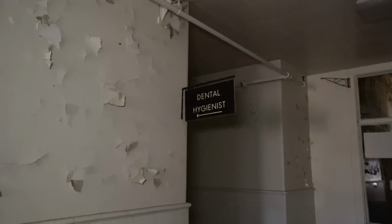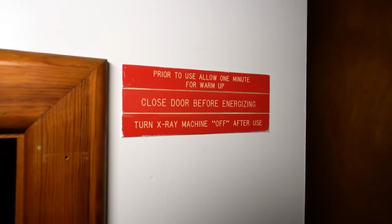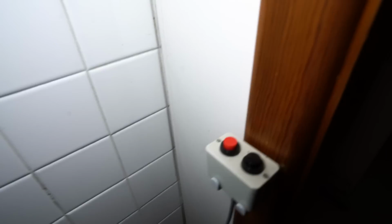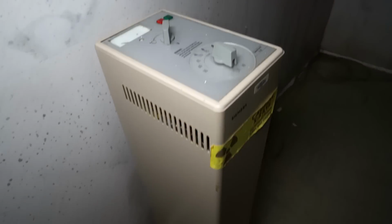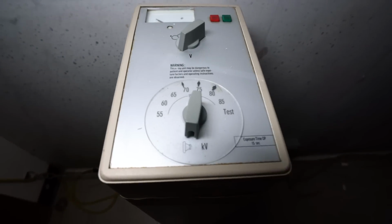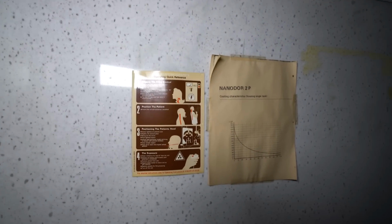Dental hygienist. Check out this though. This is actually the dental x-ray and lab area. I don't know if you can see it. Let me see if I turn my light off. You can see it a little bit better there. Let's go in and take a look. You push these to take the x-ray, I think. It's connected through the wall to the machine here. Old school dental x-ray. Look at that, that's how to operate it.